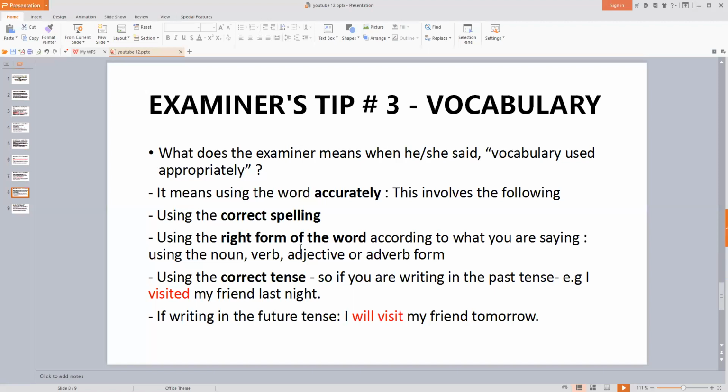Now, it's a big mistake that many students make. They will learn a whole list of words, high level words, that they memorize, but they don't know the correct spelling, or they don't know how to use it accurately or appropriately, which is wrong because obviously it's going to affect your band score.